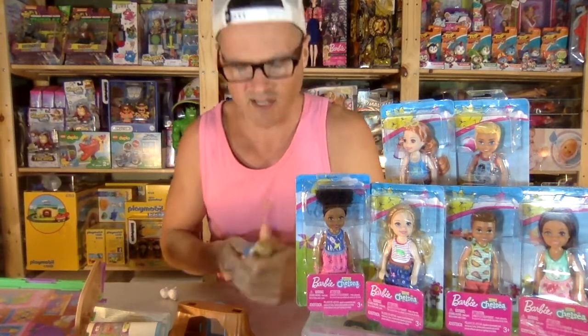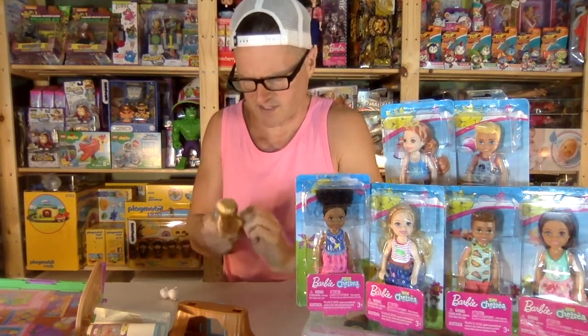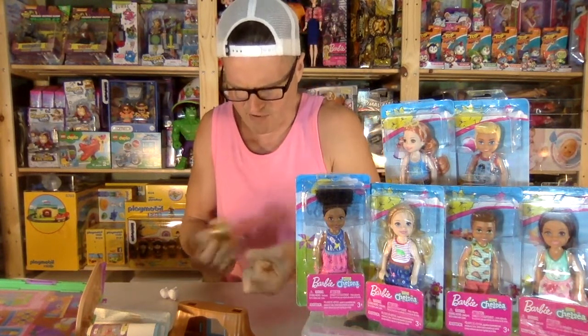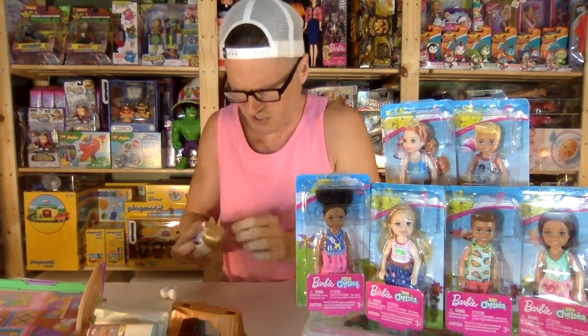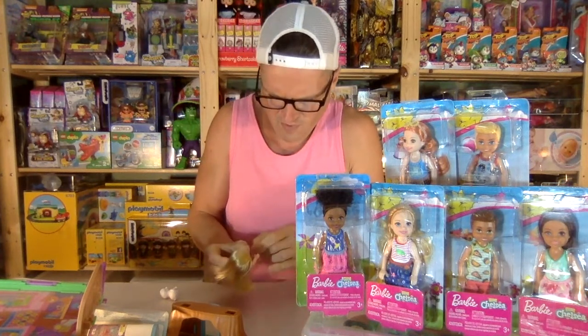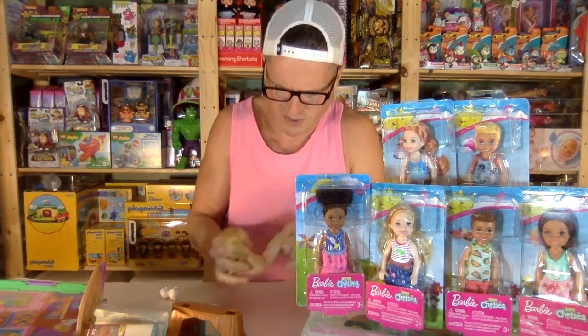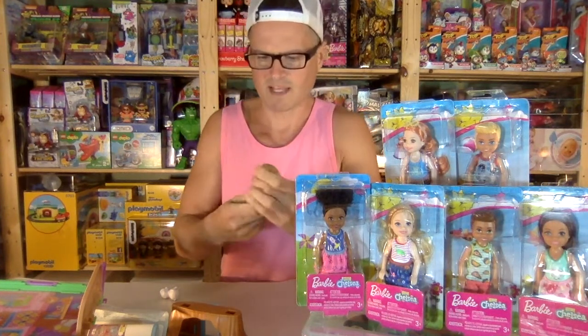Let's see. Yeah, she's got like these 80s Brooke Shields. I'm making Brooke Shields references a lot these days. But she's got really dark eyebrows. So I think that's kind of cool because she doesn't look like Chelsea. Chelsea usually has blonder hair. Just like when collecting Barbie, I don't want to get so many Barbies and so many Chelseas. I want to get different characters. But they issue so many of the same characters.